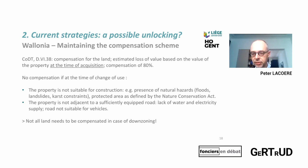But what is not mentioned, and that is quite remarkable in contrast to Flanders, is that Wallonia doesn't make any further plans to change the compensation scheme. So the Walloon region will maintain the existing compensation scheme. And this existing compensation scheme dates back to 1962, as already mentioned by Jean-Marie, and is based on the initial price the landowner paid for the land. So the unearned increment is not taken into account, as it will be in Flanders.